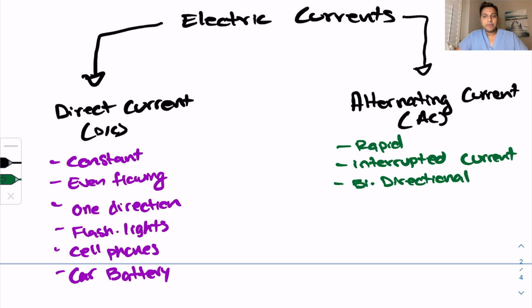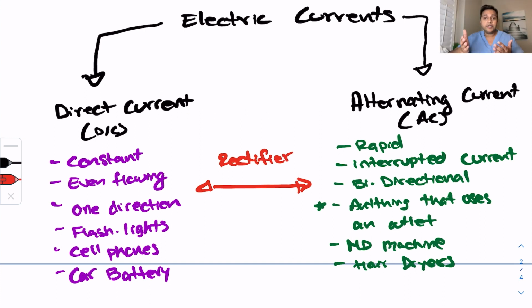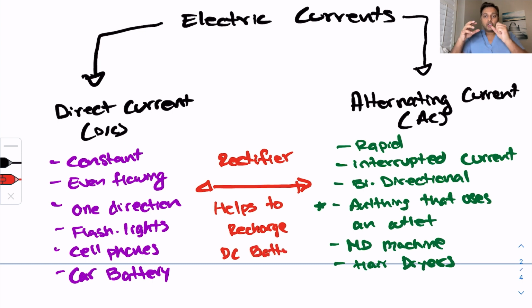Now, alternating currents are rapid. They're interrupted currents, and they go in both directions, bidirectional. Anything that uses an outlet is usually an alternating current. Even microdermabrasion machines or hair dryers are going to be types of alternating currents in your clinical practice. A rectifier is an apparatus that allows the alternating current to change into a direct current. For example, when you plug an electric hair clipper into the outlet, the AC current coming out of that outlet is charging the DC system in the electric clippers, which are the batteries. The AC current goes through a rectifier in the hair clipper, charges it, and allows you to use the hair clippers once charged without it being plugged in. That is all due to a rectifier.